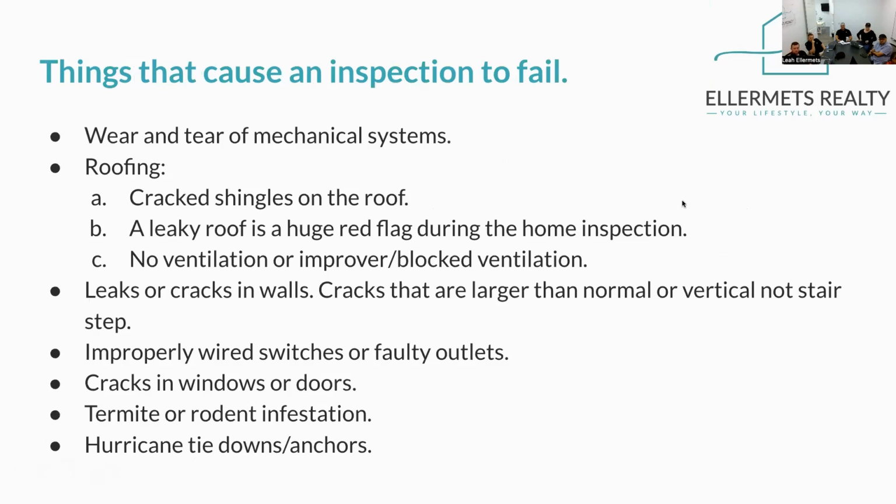What causes an inspection to fail? These are the things we need to ask ourselves, the same as what causes our deals to fail. Nothing, because we're going to monitor them and help get through these things, unless there are issues sometimes. Wear and tear of mechanical systems will do it. Roofing: cracked shingles. A leaking roof is a huge red flag. No ventilation, or improperly blocked ventilation.